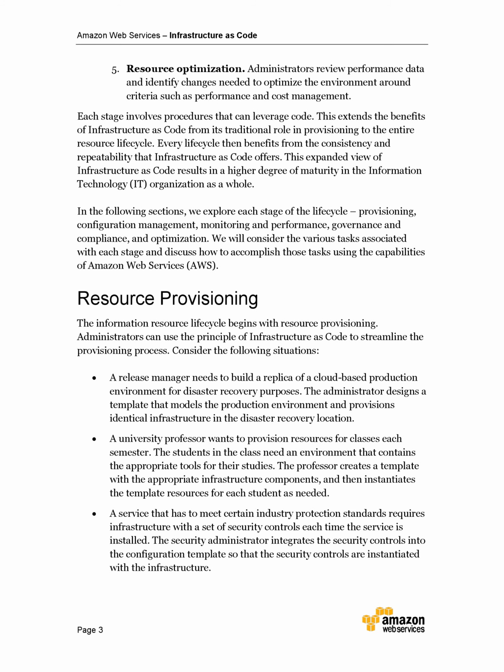A service that has to meet certain industry protection standards requires infrastructure with a set of security controls each time the service is installed. The security administrator integrates the security controls into the configuration template so that the security controls are instantiated with the infrastructure.